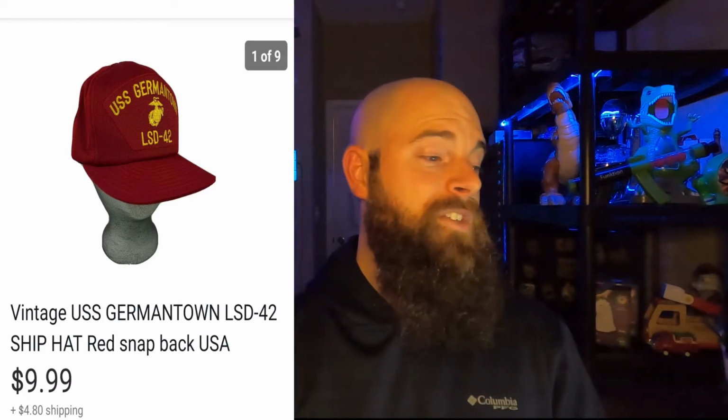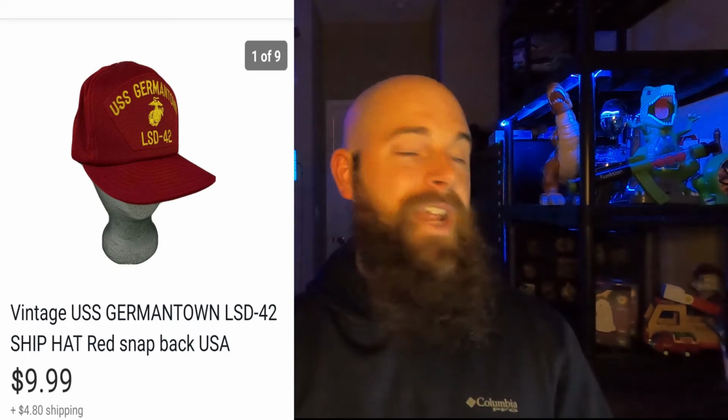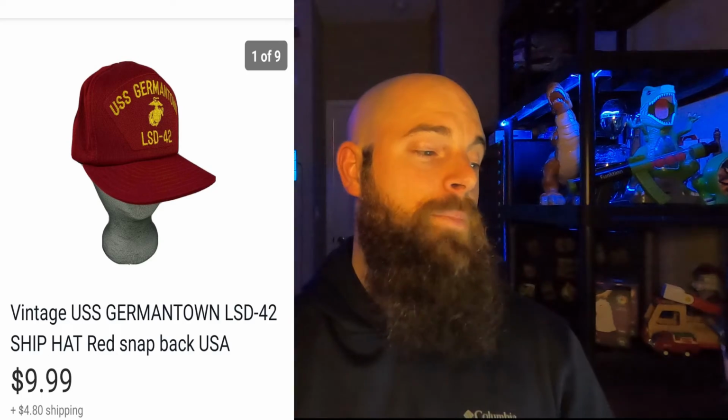This one right here I just picked up and posted today. This was a vintage USS Germantown LSD 42 hat. It has the Marine Corps logo right there. This was a vintage hat, and it did go for $9.99. The buyer did pay shipping on this.